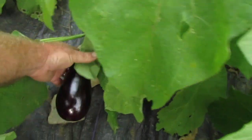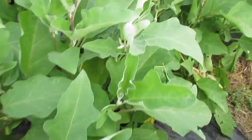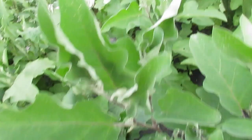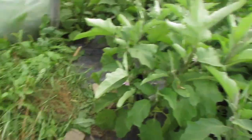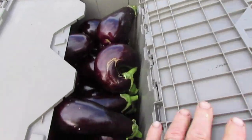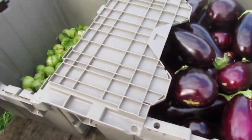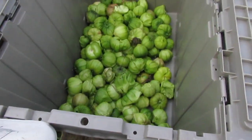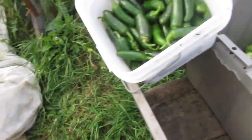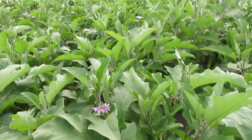Oh, this one should have gotten picked. No, that's not ready. What about that one? There isn't one there. Sometimes, you know, you see imaginary eggplants. You can see there's the Turkish, and then we got 2 bins of the regular eggplant. Jalapenos, tomatillos. So tomatillos are out in the field. But yeah, so there's 2 of my high tunnels with summer crops in.